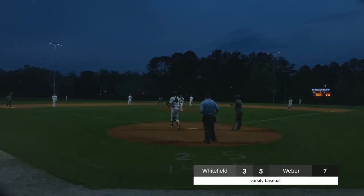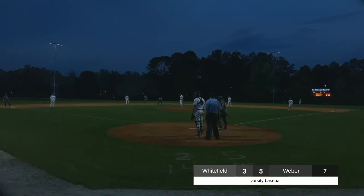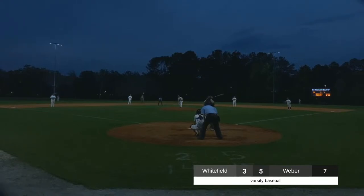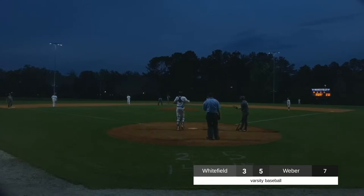Air strike one on the inside. Walking, he loves to go to the left side. That's all he's thrown, surprisingly. Goes right there again. That one's inside. 1-1.